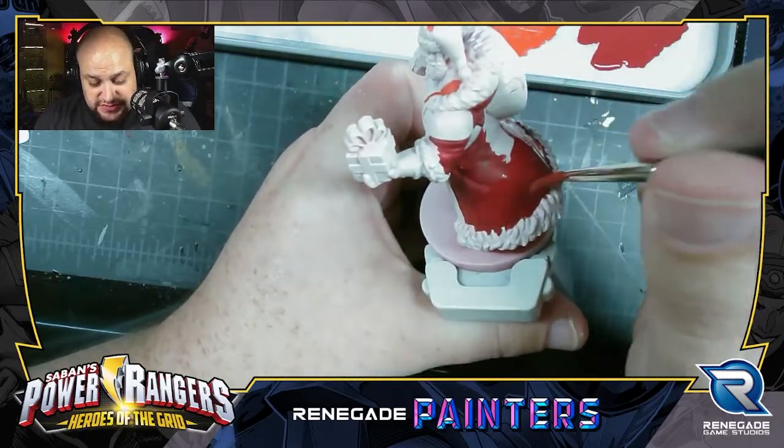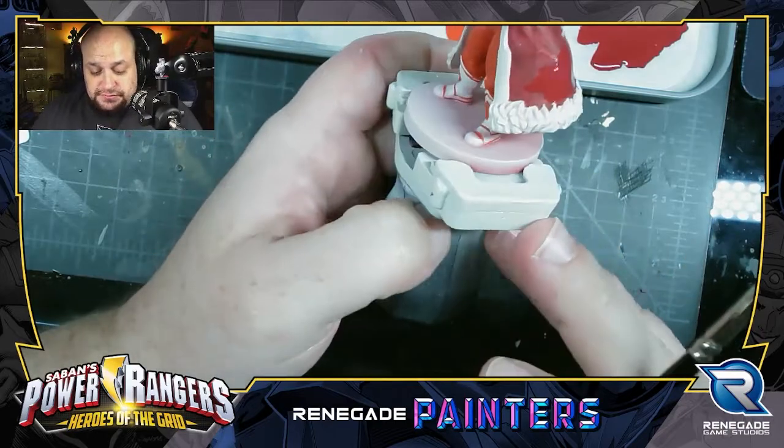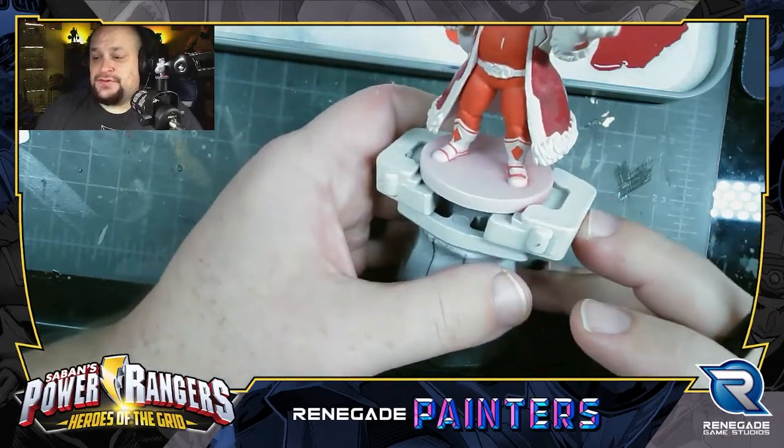So this red is really drying dark. Holy smokes. But it looks cool.